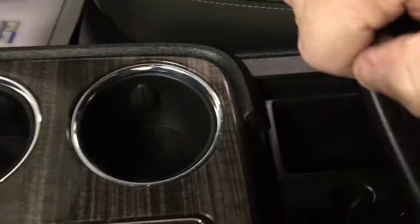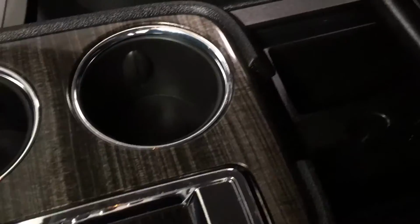In the console here, it slides. You have a nice little cargo compartment there as well. And it lifts as well, where you have a little change tray in there. Also, you have plenty of compatibility features. I don't know if I showed it when I was down here. As you can see, you have a USB port out there. You got a 12-volt power supply.